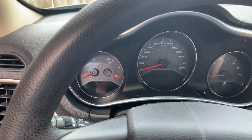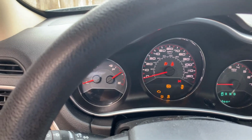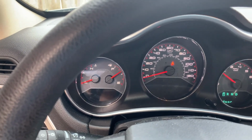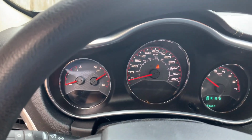Just gonna hop back in the car real quick, make sure that the engine light has not come back on yet. And actually, looks like it has. Nope, it's gone off. So, hopefully, maybe probably fixed it.